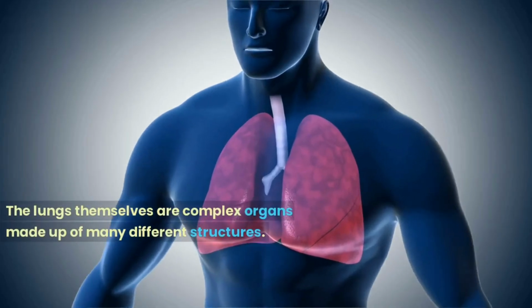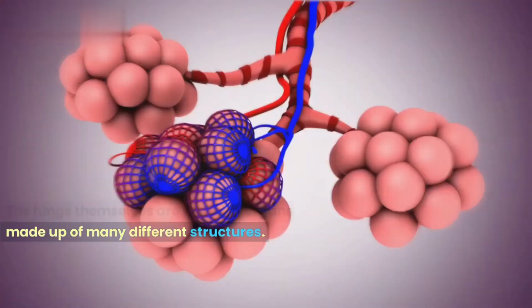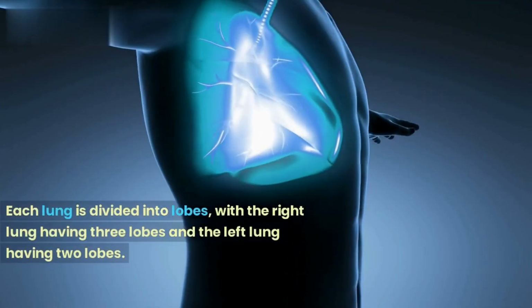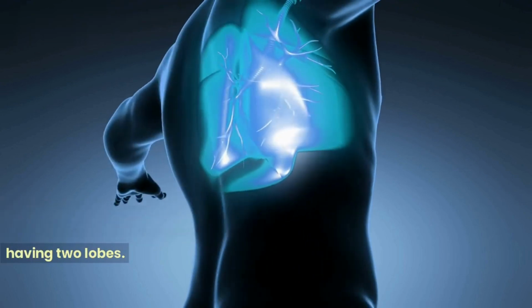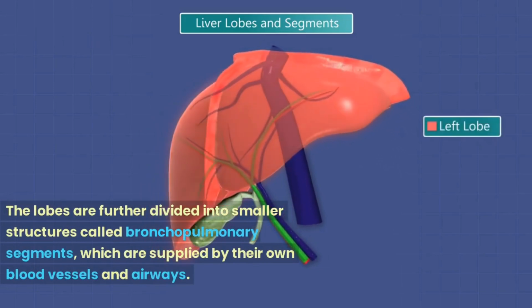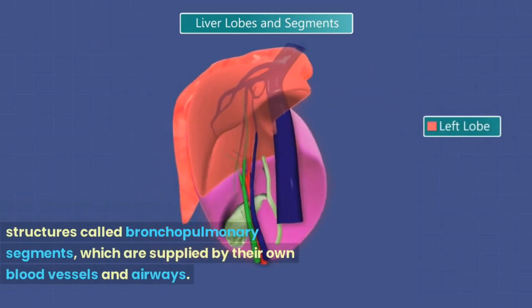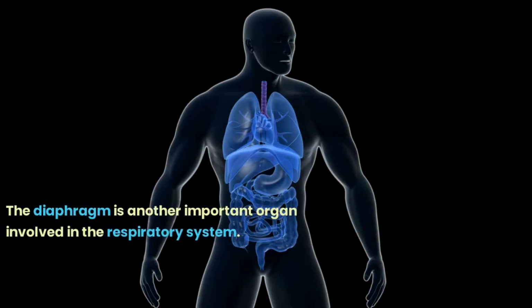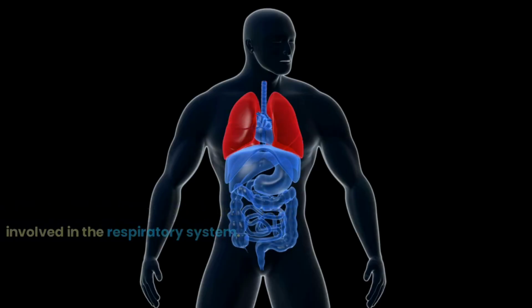The lungs themselves are complex organs made up of many different structures. Each lung is divided into lobes, with the right lung having 3 lobes and the left lung having 2 lobes. The lobes are further divided into smaller structures called bronchopulmonary segments, which are supplied by their own blood vessels and airways. The diaphragm is another important organ involved in the respiratory system.